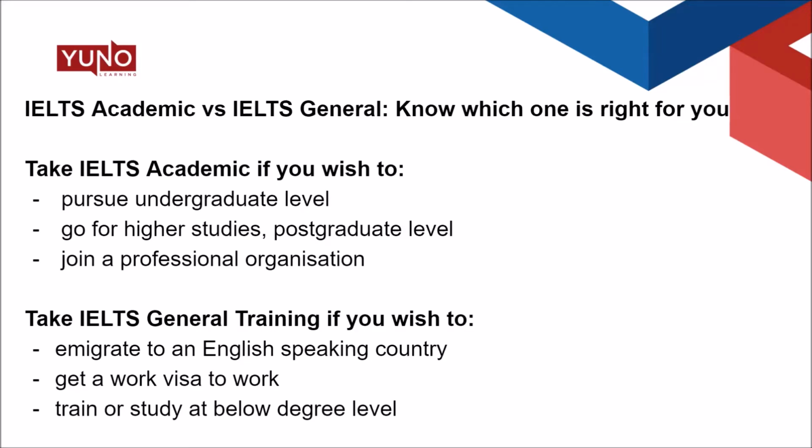Now, the next question that may come to your mind is how much time you require to prepare for this exam. Well, it depends upon the level of your English. Get it evaluated by somebody. Get a diagnostic test done. Because if your grammar is weak, you will obviously take a little more time. If your vocabulary is not all that good, if you do not have much fluency in your speech, you'll need a little more time. So if you get the level of your English evaluated, you'll start working on it.